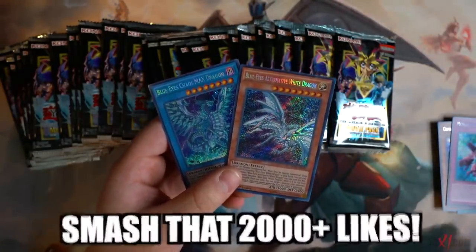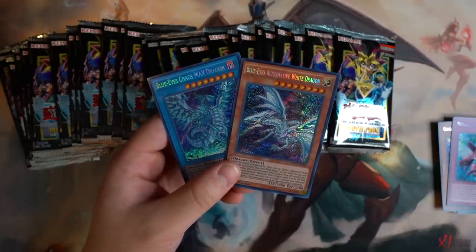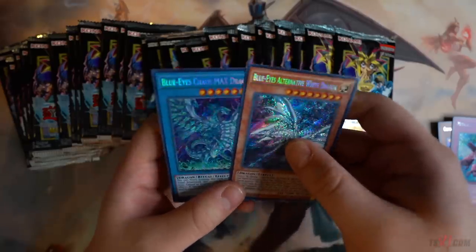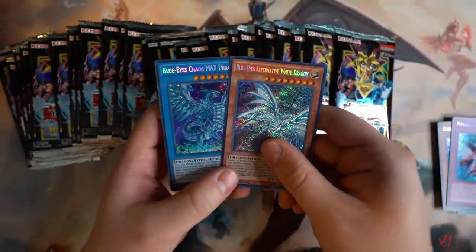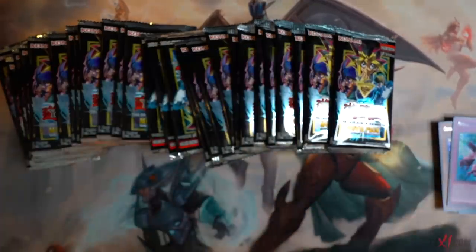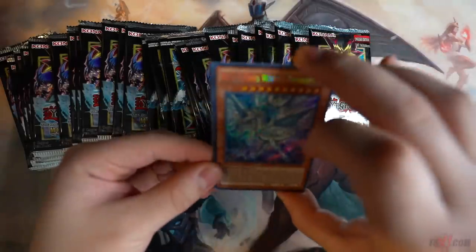How beautiful is the Secret Rare version of Blue Eyes Alternative White Dragon? Now I can actually play a whole Secret Rare core of Blue Eyes, which is really, really cool. Damn it. Very, very beautiful, guys. Oh my god, it smells so good. It smells amazing. Alright guys, let's see how many Blue Eyes Alternative White Dragons we can actually pull from this.